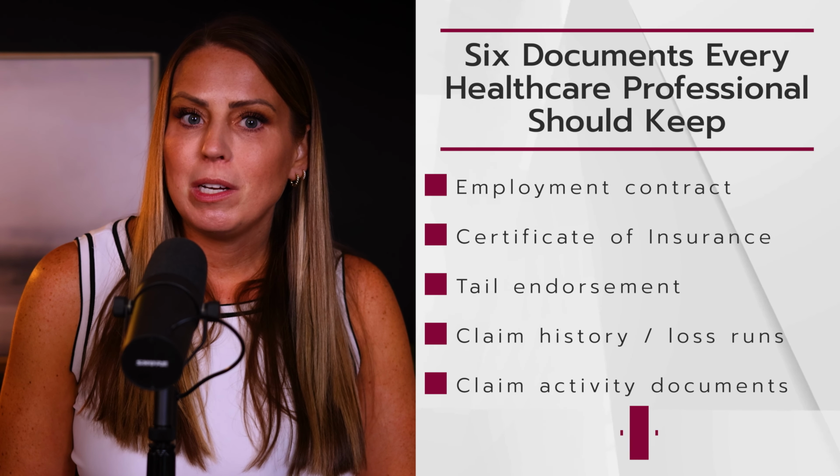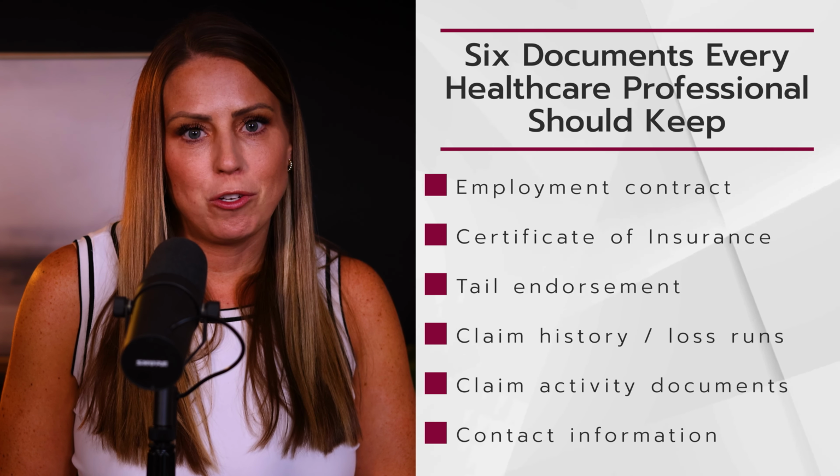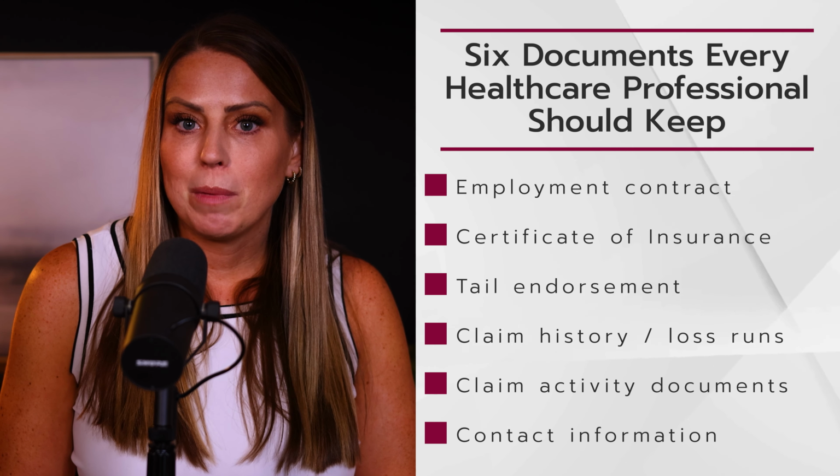And the sixth thing that you need to make sure you hang on to, contact information. Make sure you hold on to the contact information for all former employers, such as names, email addresses, and phone numbers of administrators, risk managers, or other key contacts within the practice. And make sure that you save contact information for previous malpractice carriers and the insurance agents that you've worked with. If you ever need to request a document or information from a previous policy, your malpractice insurance agent or previous carrier can pull that detail for you easily enough. Just make sure you keep a list of contacts so that you can quickly and easily get a hold of somebody should you need to.